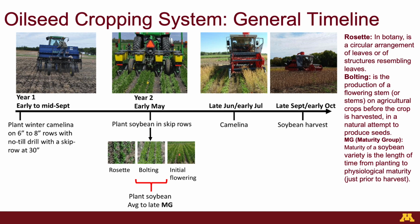Now, in the next year, in year 2, the following spring, when the winter oil seeds start to bolt, which, like I said, is usually late April to early May, that's when we want to get in there and plant soybean.